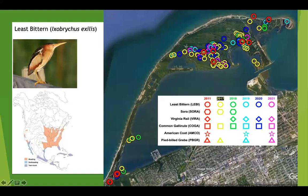Okay. So here's your least bittern, and here's all that. Can you see the PowerPoint screen now? Yes. Okay. So you could see on the map that they are widespread around the Midwest and Mississippi Valley, but in Pennsylvania they only nest in the Great Lakes, northwest glaciated area, and then a little bit along the Delaware River area and some of the marshes there. This is one of their strong points in the state.